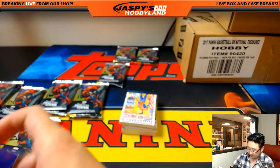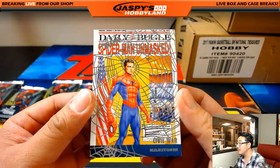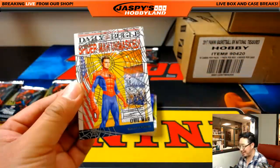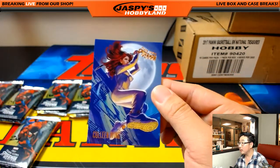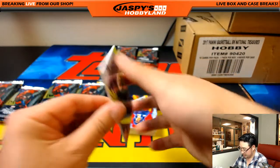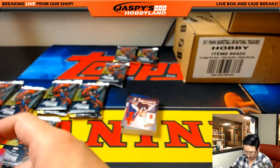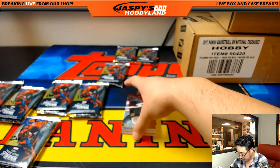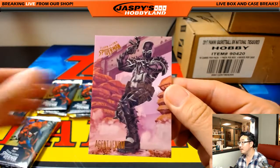Carnage Legacy. There's webbing all over the place. You know what I mean? Civil War. Sometimes I get psyched out and think that they use silver ink and they hid the autograph on here somewhere, but like no, no autograph here, I'm afraid. But still a nice parallel. Like, you know, Colleen Wing. Followed by Stunner. There's Vulture. I don't remember a couple months ago, but Larkin's prices should be going up. Cold Heart. Spider-Man No More milestones. Mysterio. Just a weird character. Just always scared me. Agent Venom.